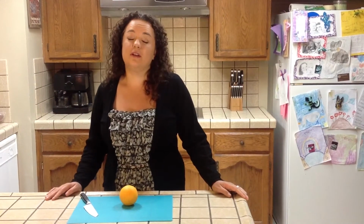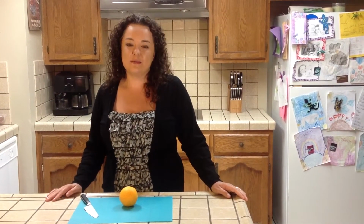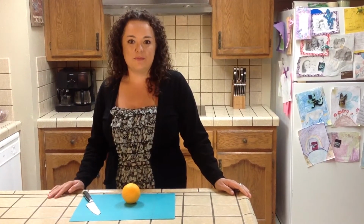Boys and girls, over the past unit, we learned a lot about fractions. We learned about adding, subtracting, multiplying, and dividing fractions with like and unlike denominators. We also learned a lot about mixed numbers and improper fractions.